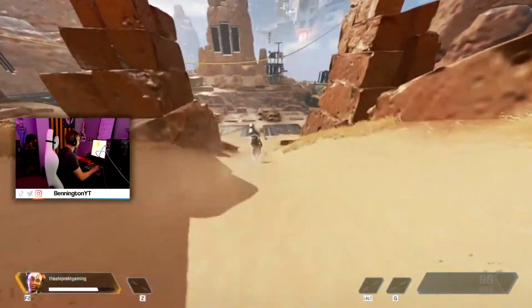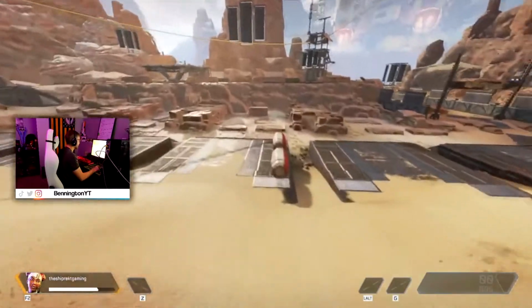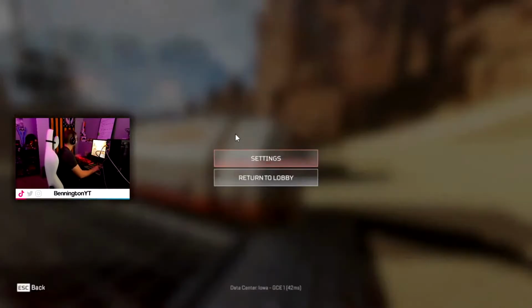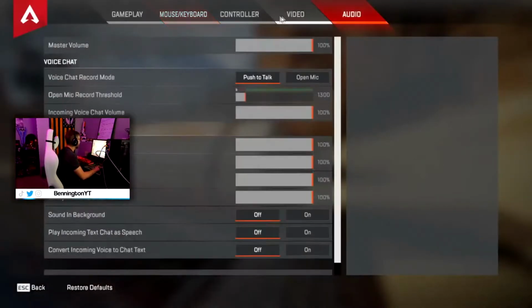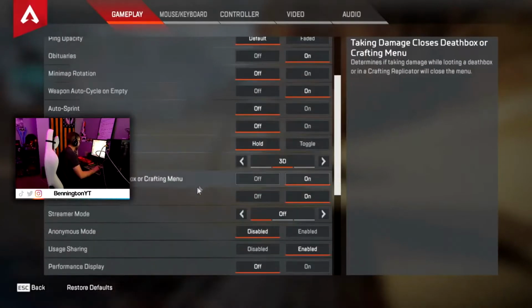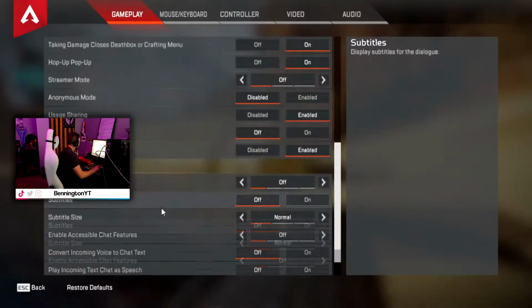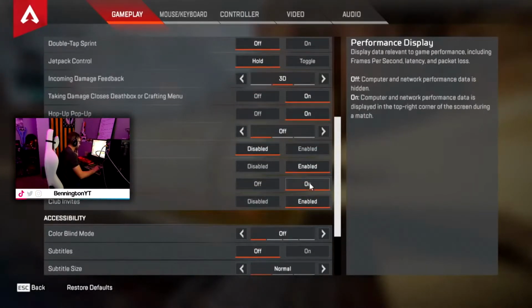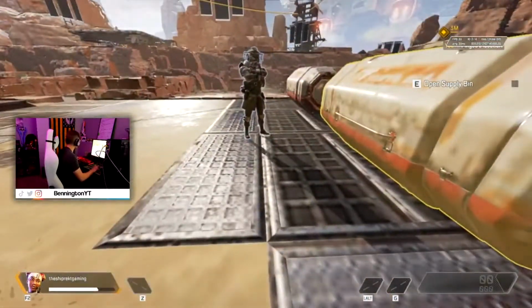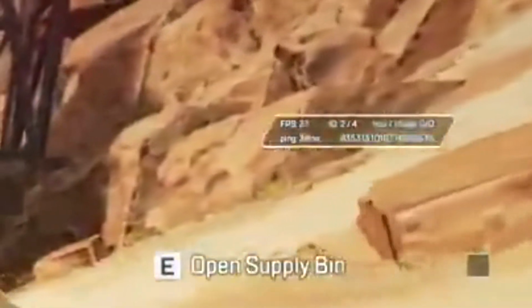We're getting a whopping 20 frames per second. All right. So this may be an unplayable experience. Let's see. I think there should be a performance display on. All right. Yep. Over in the top right, it's telling me what I'm getting right now.